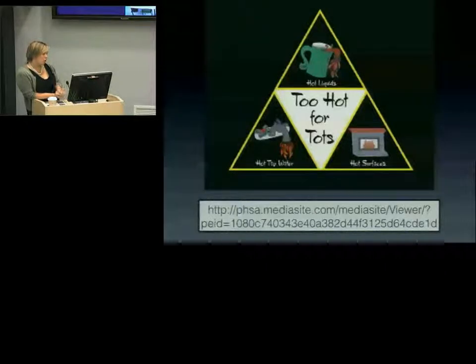So having talked about all that, this is a project that they're working on at BC Children's with funding through the BC Firefighters. This was the impetus of one of the burn nurses on the ward there who just decided that she'd seen way too many scalds and preventable injuries and so took it upon herself to come up with a program and spent 2 years developing Two Hots for Tots. And it's now available through the BC Children's website.